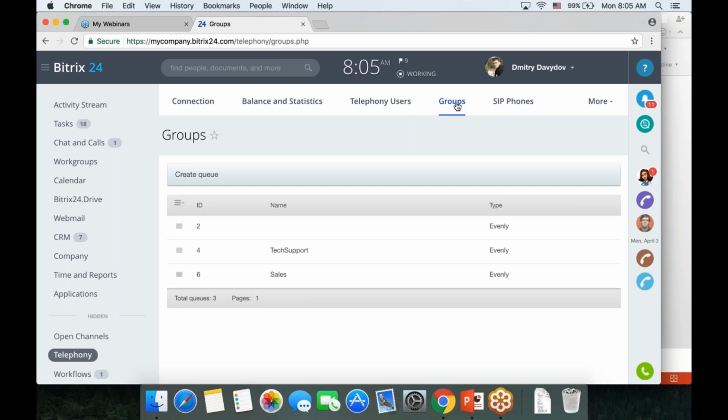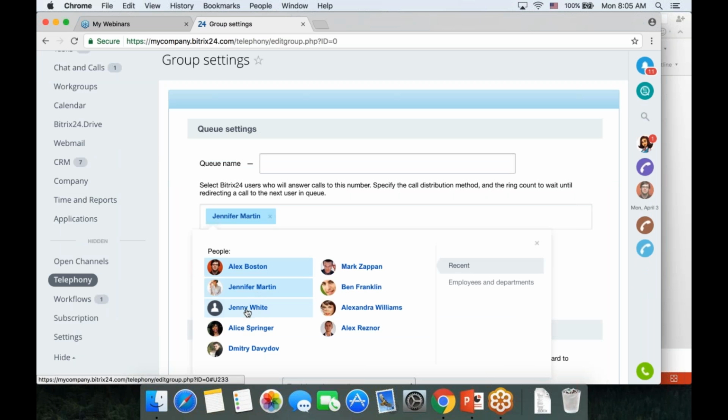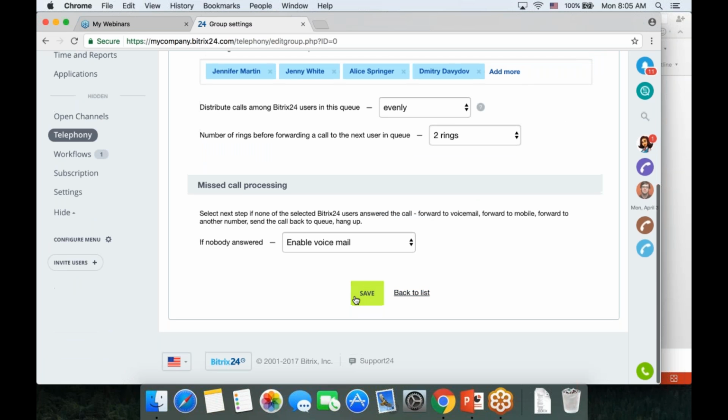Okay, the telephony groups, this might be called queues by the time you watch this recording. You can create multiple queues if you want to. Queues are the employees who answer the phone, and it's exactly the same. Let me call this operator queue. Exactly the same options that I talked about before.